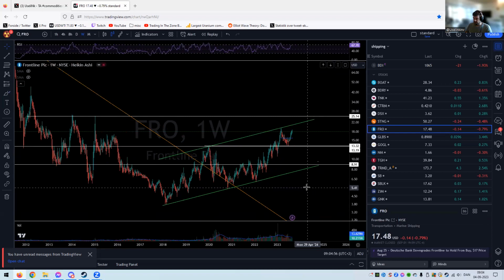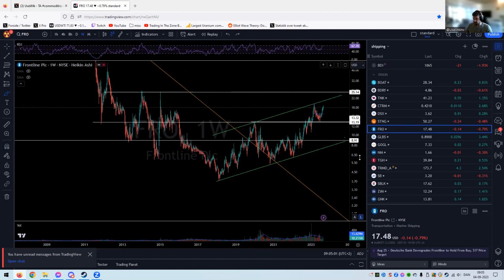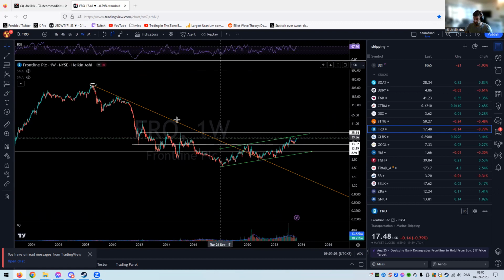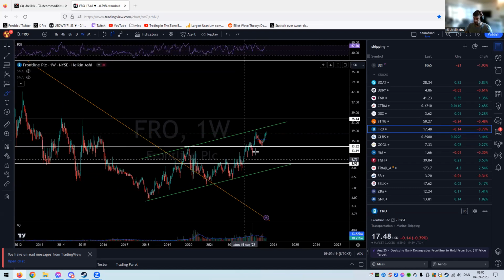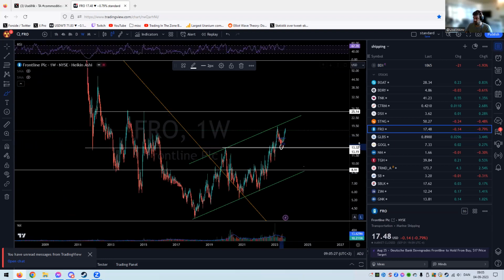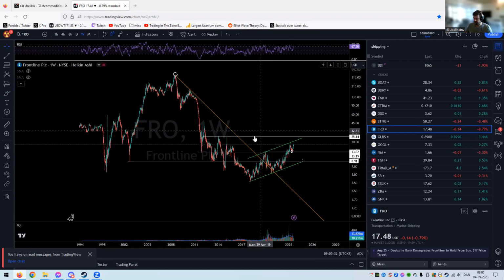FRO, Frontline PLC, in an uptrend channel here. There it is. The connections you can see. Long term, we did break that golden trend line like a year or 2 ago. And ever since we have been in an uptrend, climbing the wall of worry. We have a level here at 25 and at roughly 13, which we are bouncing up from. You can see the breakout from that, and we're continuing higher. I'm not a buyer here by any means, but again, long term, it's clearly working on some sort of bottom.